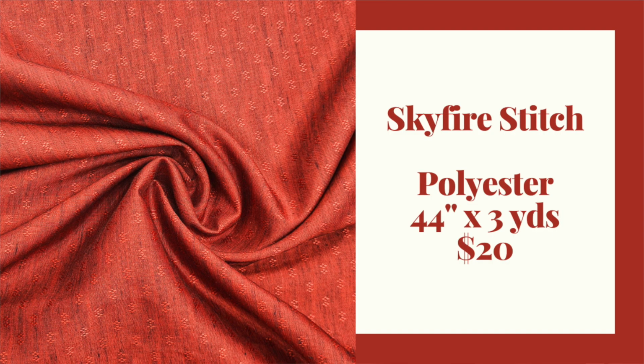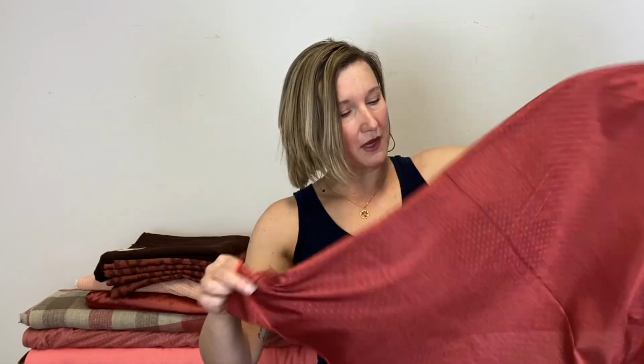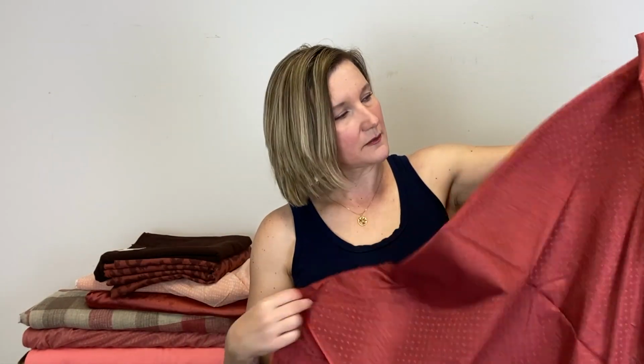This one's called Skyfire Stitch. This is a cross-woven fabric, meaning there's one color of thread going one way and a different color of thread going the other. That gives it an interesting effect in the light, kind of a silk. A lot of silks do this. This one is a polyester. It's a really pretty one. This color is just gorgeous. Our collection this week, everybody in the shop is just like, oh man, love that collection. It's very, very visually pleasing. It's got a cute little motif woven into it. Very slightly sheer. Great for a lining. You could also make a blouse or a dress from this. The drape is a little bit stiff, but it would hold poof sleeves really well. It could make a very cute puff sleeved blouse.